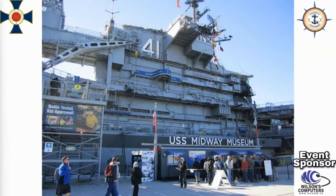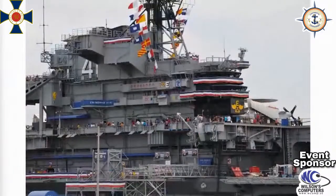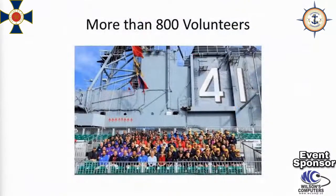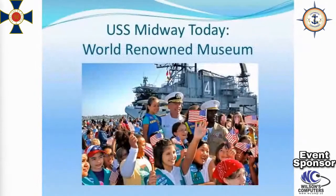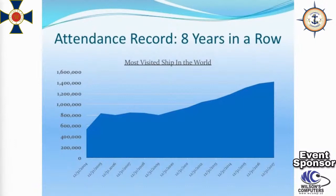And this is the Midway as a museum. There are more than 800 volunteers at the museum. It has become a world-renowned museum. And TripAdvisor has named the USS Midway Museum as the number 5 museum in all of the United States. And as you can see, the attendance has been increasing every year. In 2018, we had 1.3 million visitors on the ship.